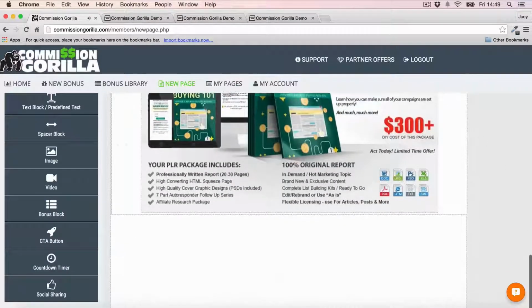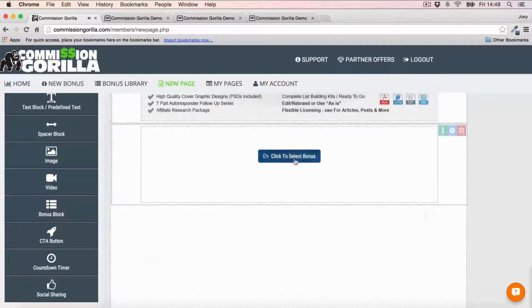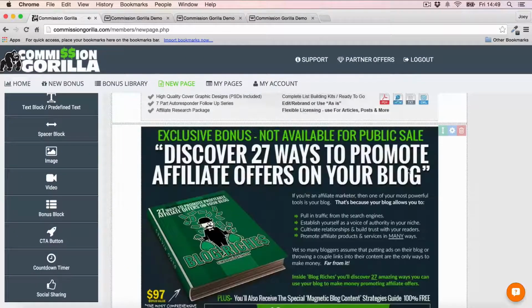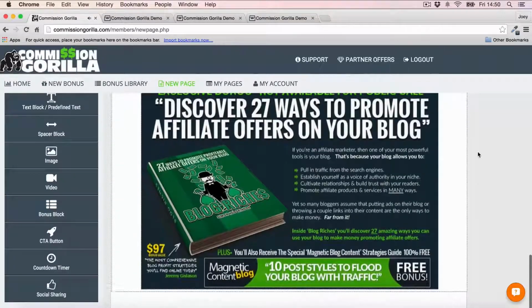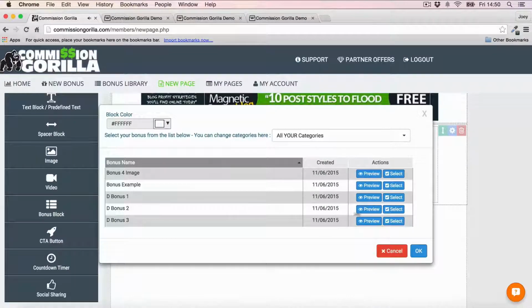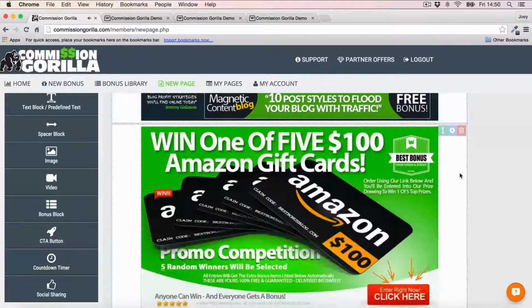All right, if I want to add another one, I hit bonus block, and I'll select another one. So we'll select this one here, bonus image 4. Boom, another bonus has just been added in. And we can literally just add in the bonuses, whichever ones we want, just like that, very, very easily.